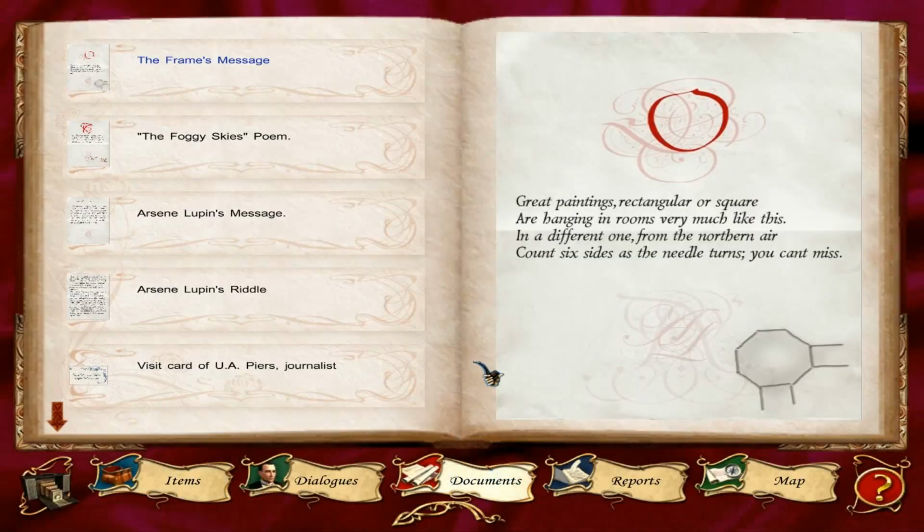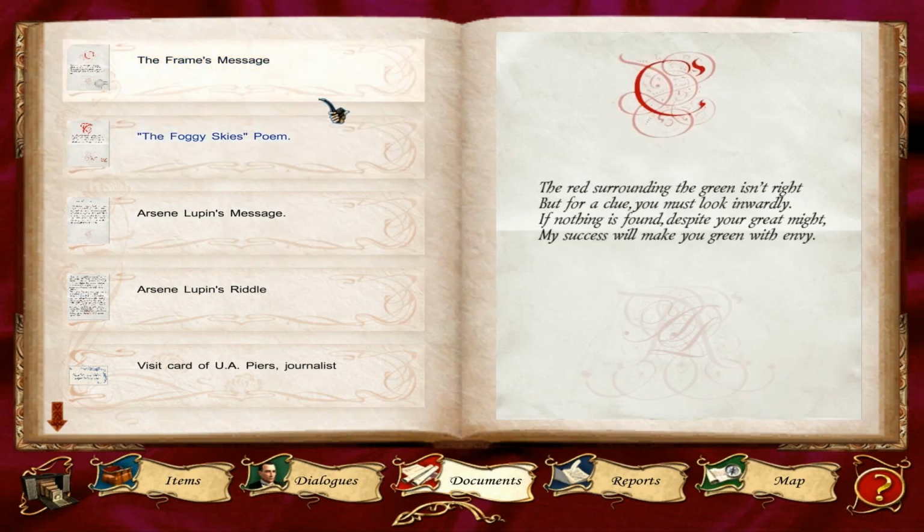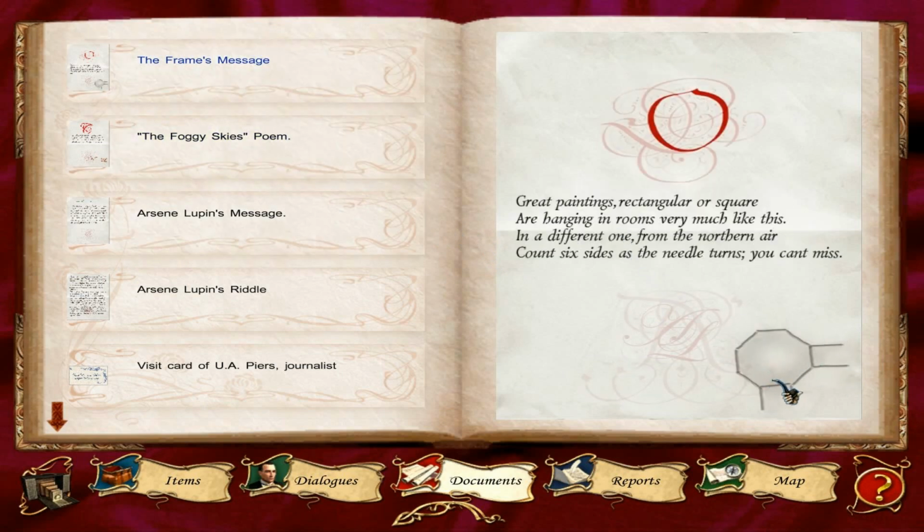Let's have another gander. In a different one, from the northern air, count 6 sides as the needle turns, you can't miss. And it's got it marked. I don't get it. I don't get it. I don't know what's going on.